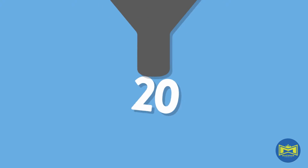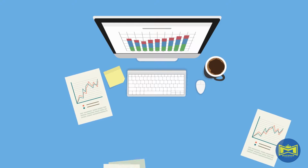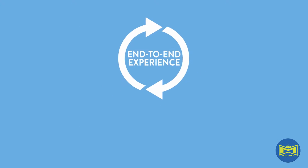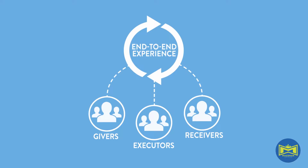450 plus ideas came out of the research and were synthesized into 20 concepts. The best concepts were rolled up into a digital destination we named The Navigator. The Navigator is a digital platform that provides resources and tools to help people manage the emotional, financial and logistical burden that accompanies the estate planning and settlement process. The Navigator offers a holistic, end-to-end experience that addresses the needs of givers, executors and receivers in one place.